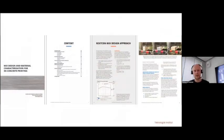We have collected all this data in a deliverable from the project. It will be available during the next month or so. So hopefully you can have a look at these. It's in English, so it should be possible to read.